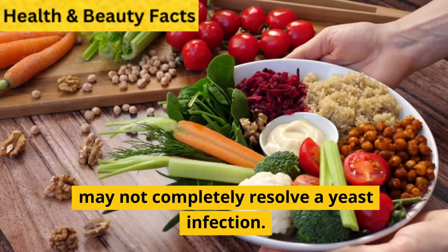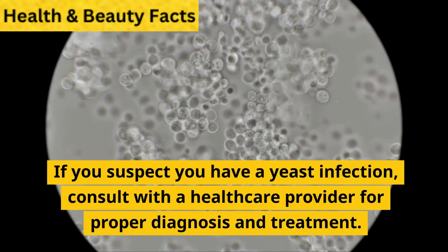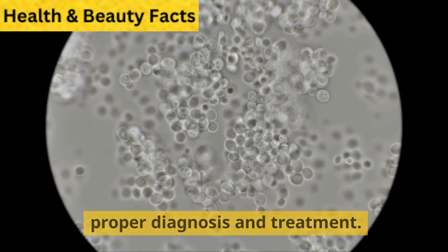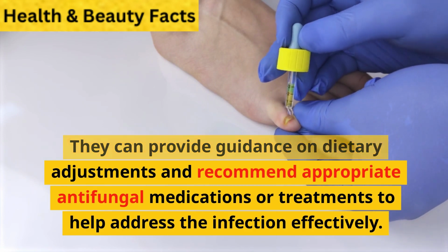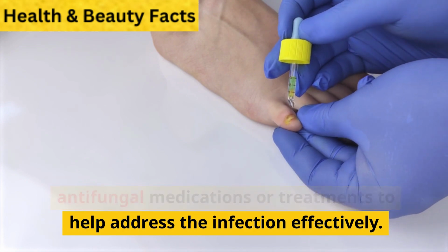Remember that dietary changes alone may not completely resolve a yeast infection. If you suspect you have a yeast infection, consult with a healthcare provider for proper diagnosis and treatment. They can provide guidance on dietary adjustments and recommend appropriate antifungal medications or treatments to help address the infection effectively.